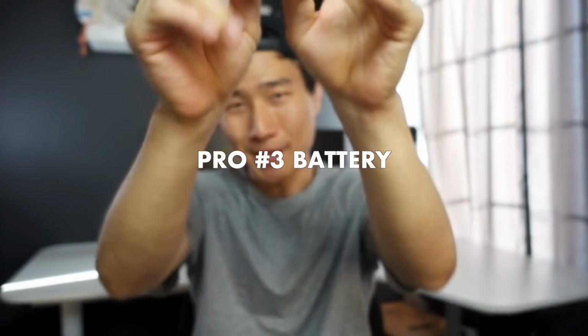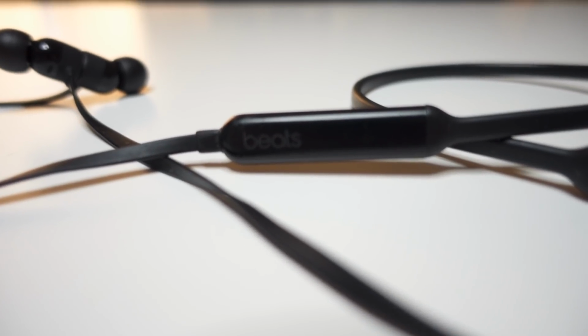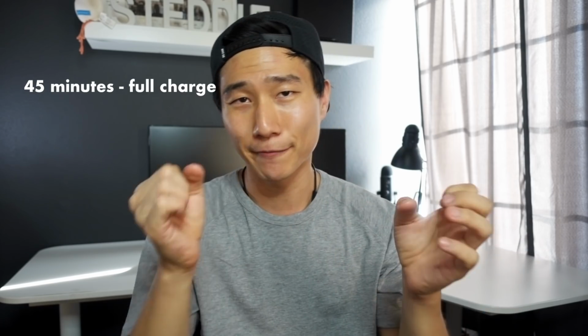Number 3 would be battery. The battery on these is awesome. You get about 6 to 8 hours of playtime depending on how much you use them or how loud you put the volume. It only takes 45 minutes to go from empty to a full charge.